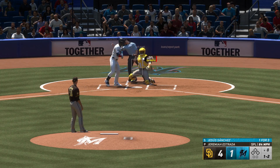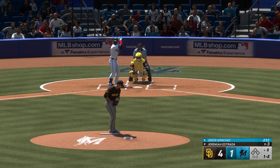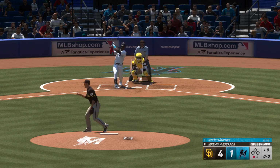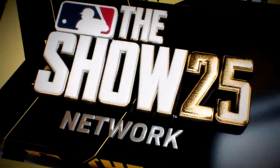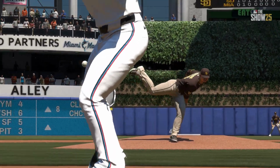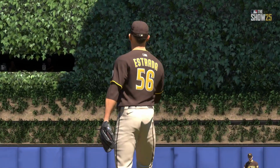Swing and a miss as he was out front. 1 ball, 2 strikes. Swings over the splitter for strike 3. That's about as nasty of a splitter as you'll come across, especially in terms of movement. That thing tumbles out of his hand and just drops off the table at the last moment. If he keeps it down, it's just so tough to put wood on.